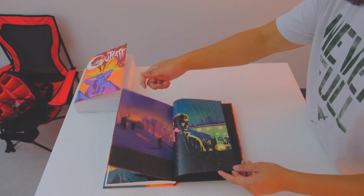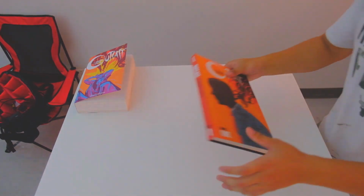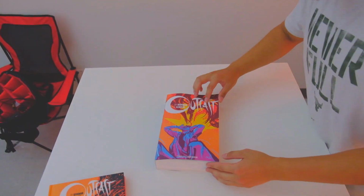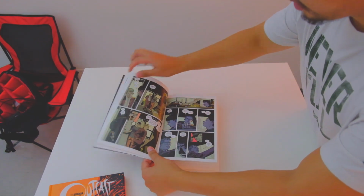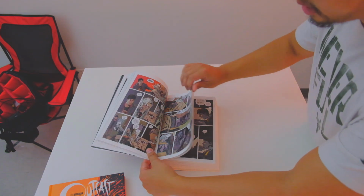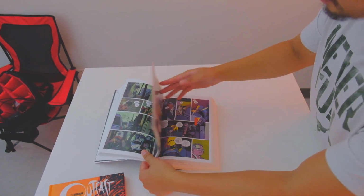So, here's the flip through of the deluxe edition. This is book 1 out of 4. And then we have the compendium as well. So we'll flip through the compendium and let you guys see what it looks like. It is a pretty thick compendium. I would compare it to the size of the Invincible compendiums and the Spawn compendiums and all that.